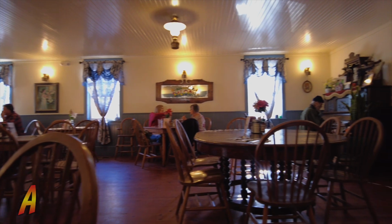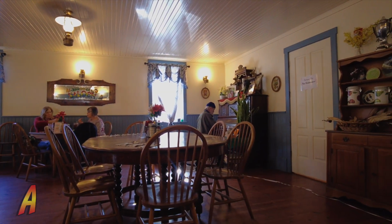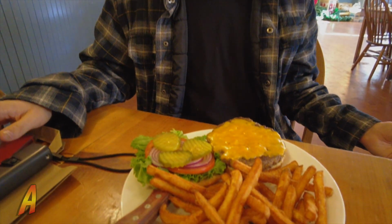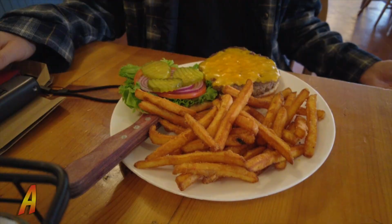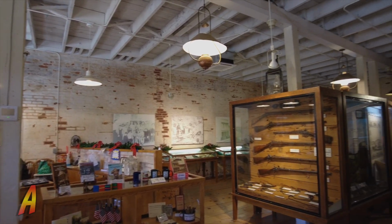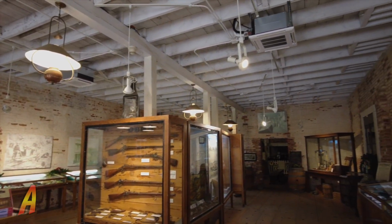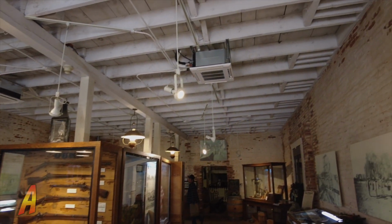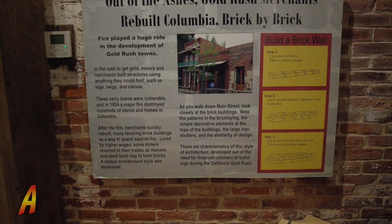One final eatery here in town is the Columbia House Restaurant, where I got a fine burger meal. Doesn't that look delicious? Our last stop of our tour is the Old Knapp Store, which now houses the Columbia Museum. Here, visitors can learn more about the town's history through smaller artifacts, including several more in the back room.